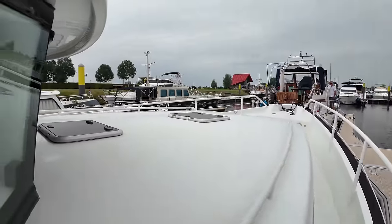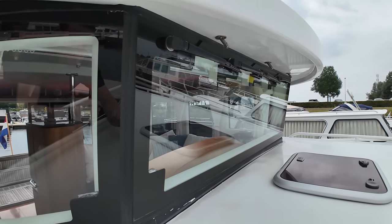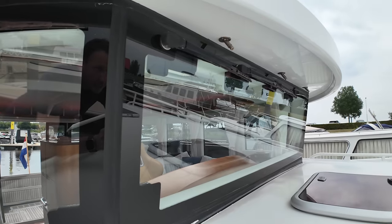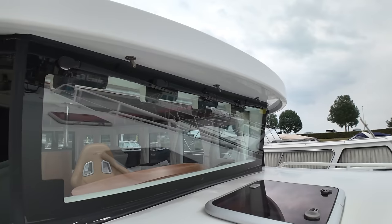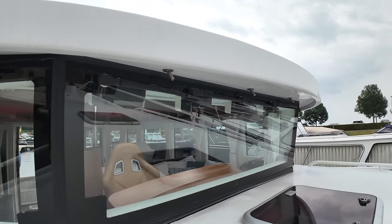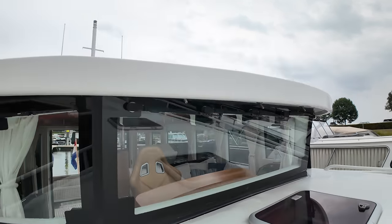The glass on this boat as well, now as you can see, it's slightly forward raking. The glass is actually 1 centimeter thick up here, and it's also heated as well. So you probably can't tell on the camera, but there is a heating element in the glass. As you can see, a big piece of glass there with an uninterrupted view. So you get fantastic visibility around the vessel. Lots of windscreen wipers there as well. So when you are going through the rough stuff, you've got good visibility still all around.